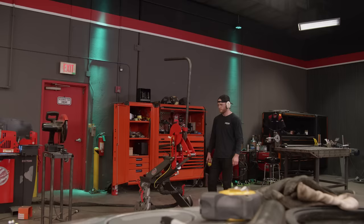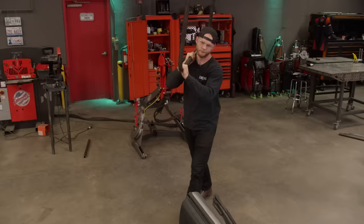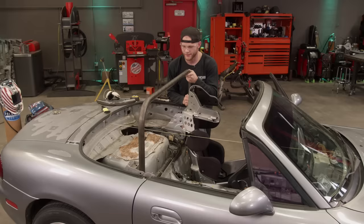On the dot. All right, let's see how we did. Yep, lands dead center in each pad, so that's pretty good. We'll tack it in, and then we can get to the rest of the roll cage.